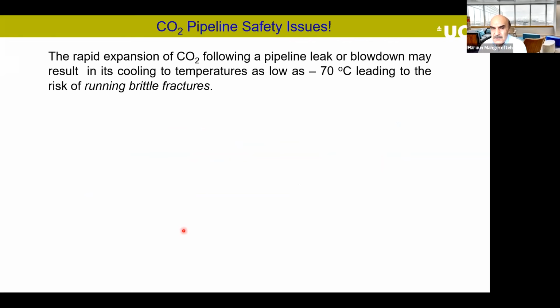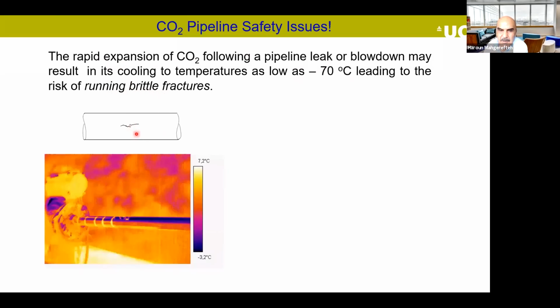I alluded to safety issues. As I explained, the rapid expansion of CO2 following its decompression, for example, as a result of a leak, may reach temperatures as low as -70 degrees C. This can lead to different types of fracture, brittle fracture, for example. The pipeline material will be cooled as a result of exposure to these very low temperatures. Here is an experiment that we conducted as part of our European project CO2 Quest, where we instrumented a pipe with thermocouples, and we punctured the pipeline, and we measured the temperature at the surface of the pipeline to see how low the temperature would reach.